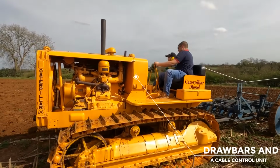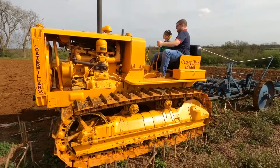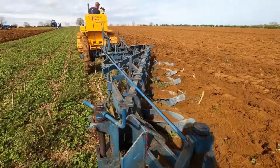Drawbars and a cable control unit can also be installed for towing scrapers or trailed gear. The ripper's there to support tough terrain or to break up rock-hard soil. Imagine all these accessories available in the 40s. A farmer's dream come true.